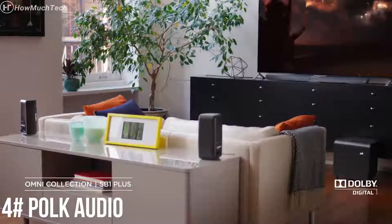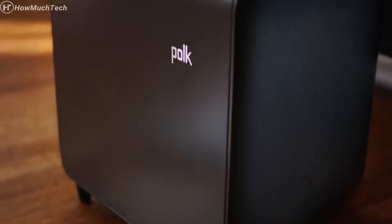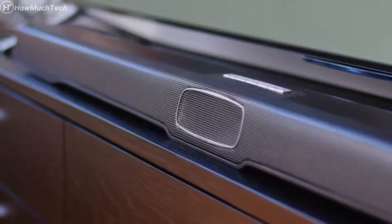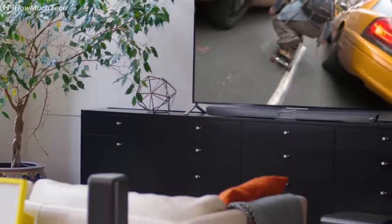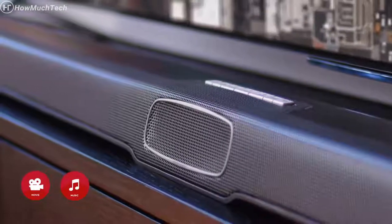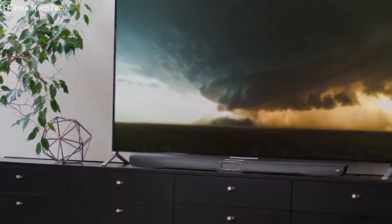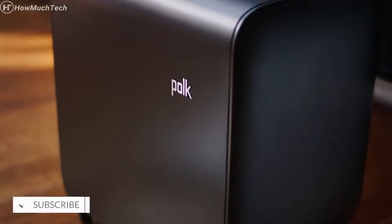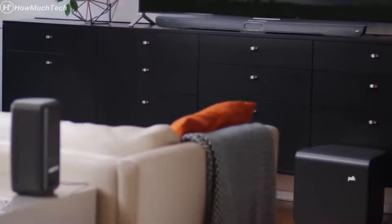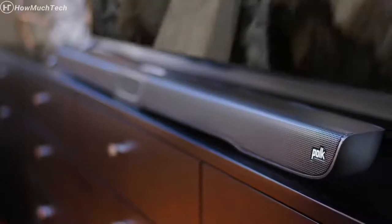Bring the movies home with the Omni SB1 Plus Premium Home Theater, Soundbar, and Wireless Subwoofer. This award-winning, easy-to-use home theater soundbar system takes movies, music, and more to new heights. Music and movie immersion modes tailor the sound field for an even more captivating experience. The included compact, powerful wireless subwoofer creates rich, deep bass no matter where you place it. And Polk's patented voice adjust technology allows you to hear every word in movies and TV content.